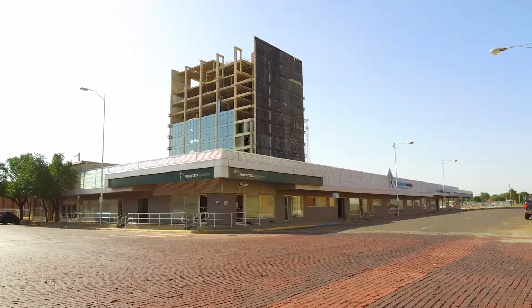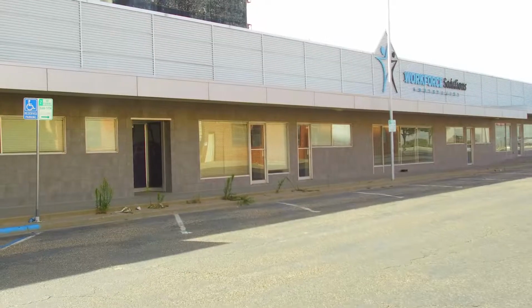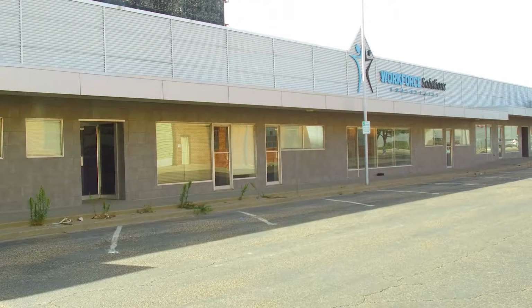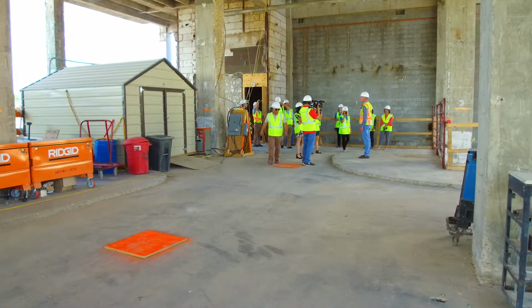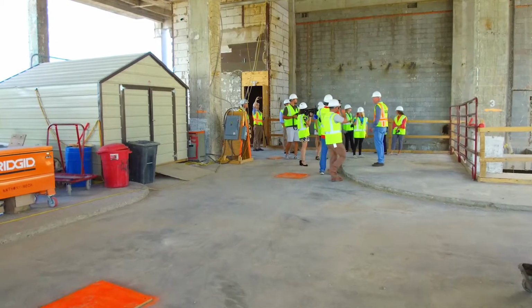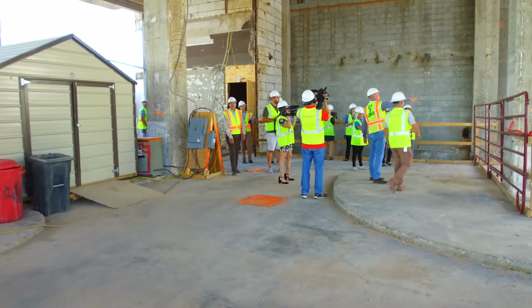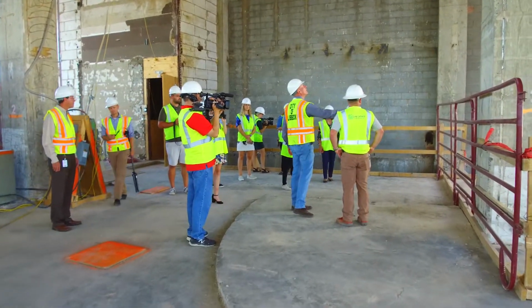This building here to the west is what's considered the old WorkSource building. The city owns that, and that will become municipal court. Behind you is what will eventually be the elevators, and so that elevator shaft has been cleaned out. There is a freight elevator that goes in on that end. This is the freight elevator right here.